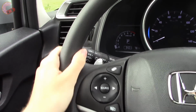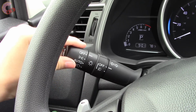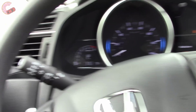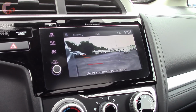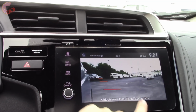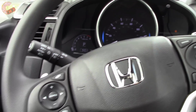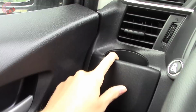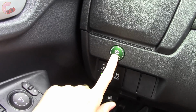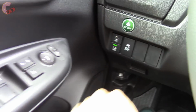It's worth mentioning in this class of vehicle that we do also have auto headlights, and that's standard across the whole range. Additionally, if you put on your right turn signal, that activates the LaneWatch system instead of blind spot monitoring. So this camera comes up, you've got your distance markers so you can kind of gauge that, and that keeps you safe. Off to the side, we've got an adjustable cup holder. You've got your Econ button to help your fuel economy, and then you've got some buttons to turn off your safety systems.